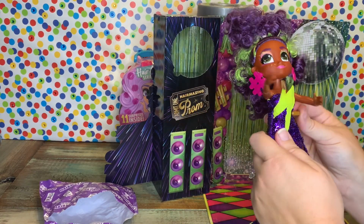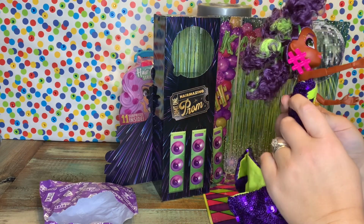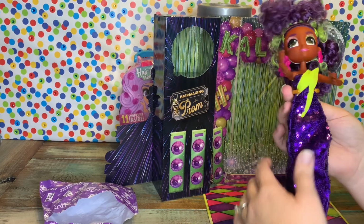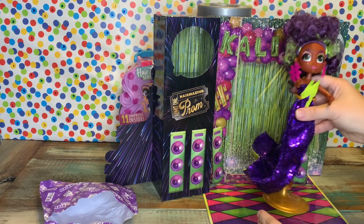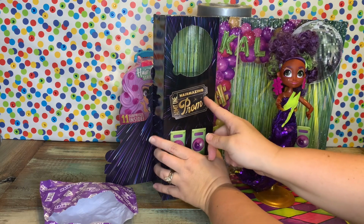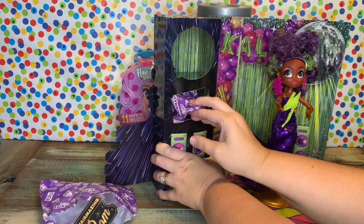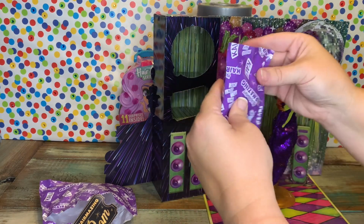And then that would just... Oh, easier said than done. That just clips around her waist. So now we've got her standing up. Let's put her right here on the dance floor. We're gonna go right here with the Hair Amazing Prom ticket. Admit one. So only one person's getting in on this ticket.